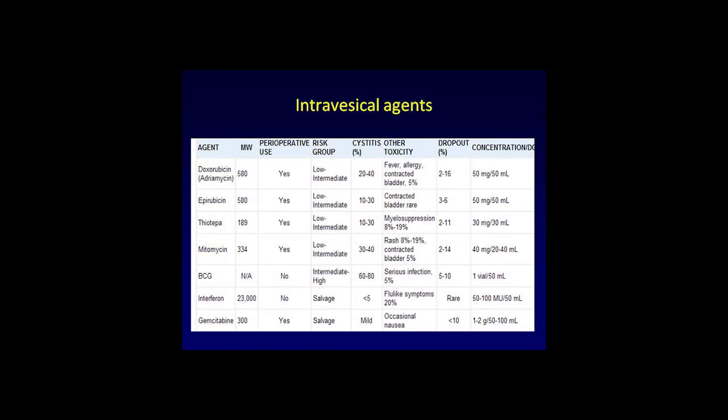Here are examples of the intravesical agents that are used in urology today. I will say some of these are not used as often as others. In my practice, I would say BCG, mitomycin, and the combination of BCG with interferon are the most commonly used, and I'll go over these in detail.